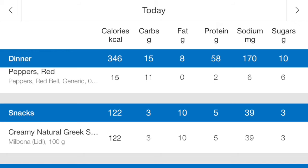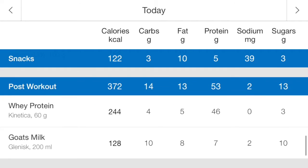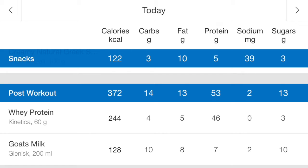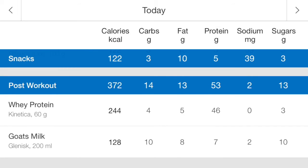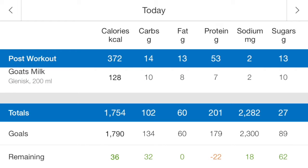We've got a little bit of a snack there as well, because as we come on down, there's a bit of Greek yogurt. We added in a very nice strawberry protein shake just to get the protein intake here, because this is a male, so the protein intake is quite high compared to a female, which is normally a little bit lower. So now we go down to the totals for the day.